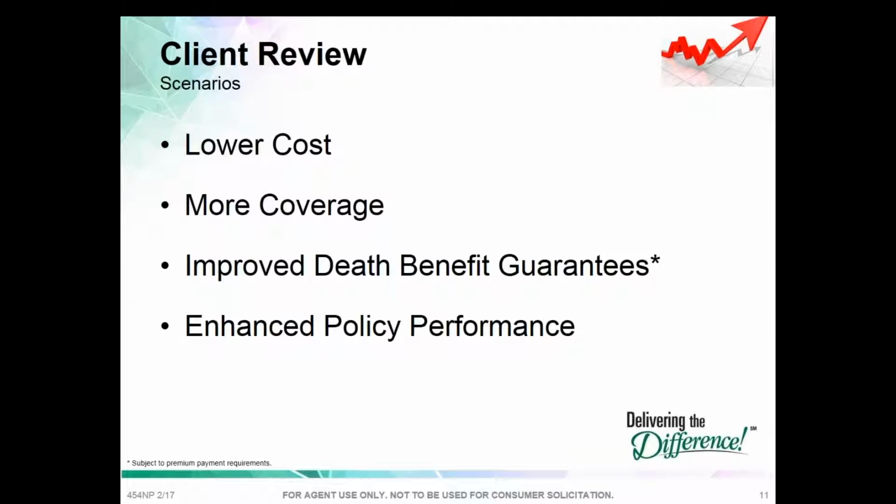Maybe they're already comfortable with the premium that they're paying, and it's not so much about saving them money, but really getting them more coverage that they need based on all of the needs and scenario that they've shared with you. So maybe paying the same premium will actually get them another $50,000 worth of coverage based on new CSO tables and products that are available today.